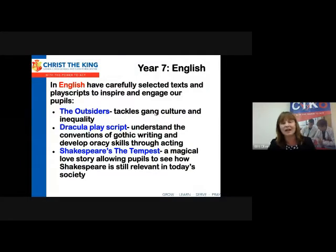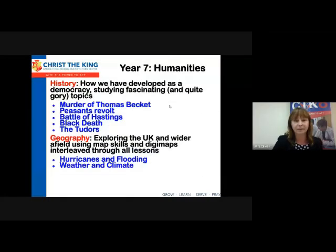So The Outsiders tackles gang culture. Dracula helps develop oracy skills through acting, through speaking and listening. And Shakespeare, we look at basically The Tempest and look at that magical love story where students can see the relevance of Shakespeare in today's society.